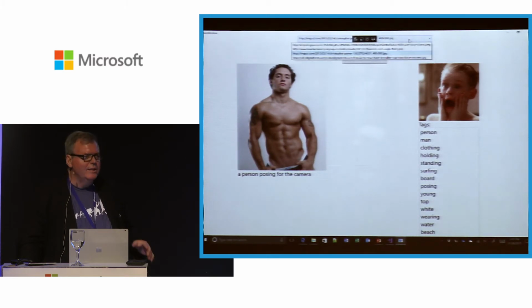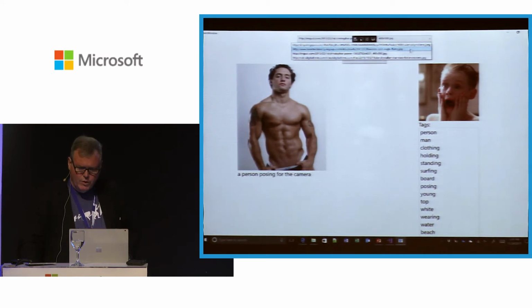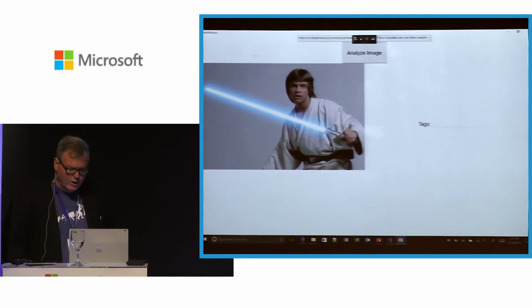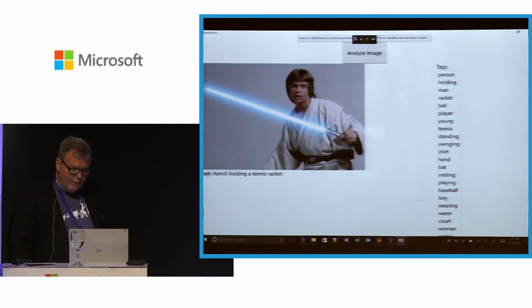And then actually, I did this talk last year at Disney the company. They're located in Orlando, Florida, and I wanted to do something that they could relate to. So I searched the web, and I found pictures that belong to Disney, like this one. Disney now owns Star Wars, so this is now a Disney character. I said, let's show it on a Disney one. So I analyzed that, and I was surprised because the caption came back as Mark Hamill. It recognized the actor, but it didn't recognize a lightsaber. He's holding a tennis racket, is what it's saying here. I should show the confidence level there, but I don't.